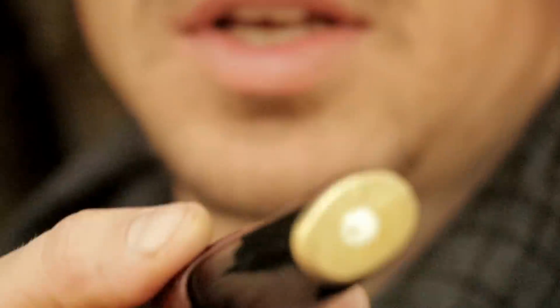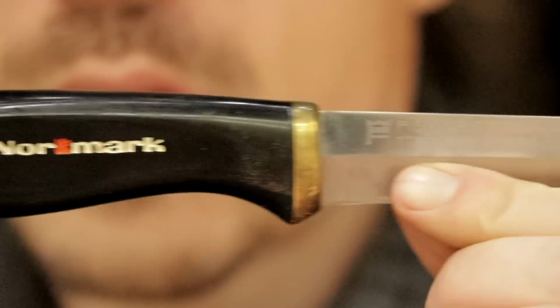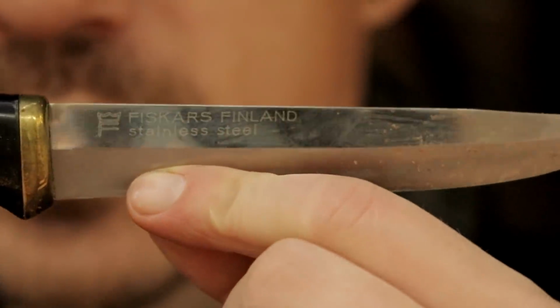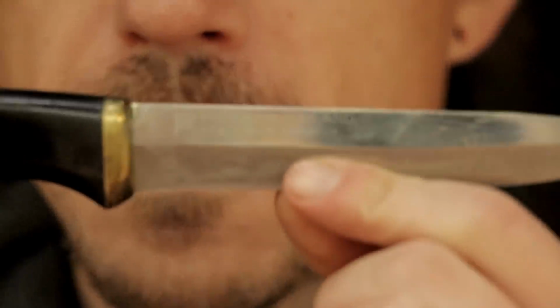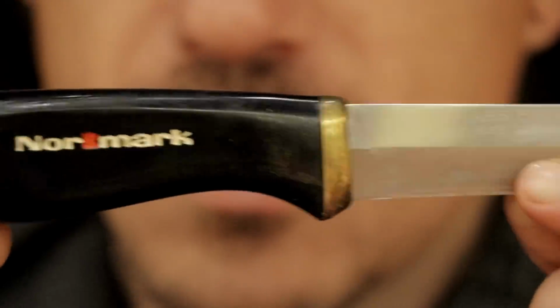It's got the Finnish Puukko type sheath dangler, which I normally don't like, but this is legit. And then the bottom looks like an old Swedish type Finnish knife too. All right, we're gonna pull it out, I swear. We have a brass pommel on the end, and you can tell it's a stick tang, right? Normark. Fiskars, Finland, stainless steel, right? So Fiskars on the blade, Normark on the handle.